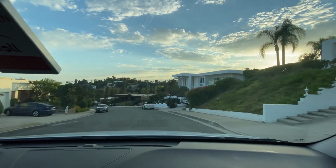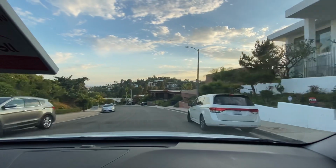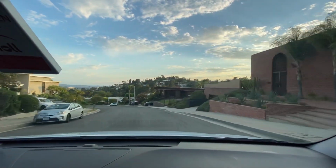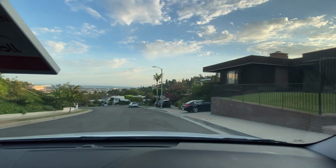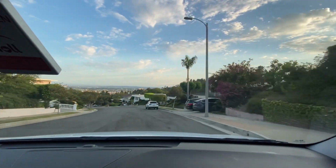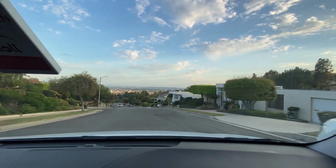We got the Hollywood sign, y'all. But no, let me see. Yeah, because we're going back down now. And there's actually a little hiking trail. You can hike up the sign and take pictures up top.